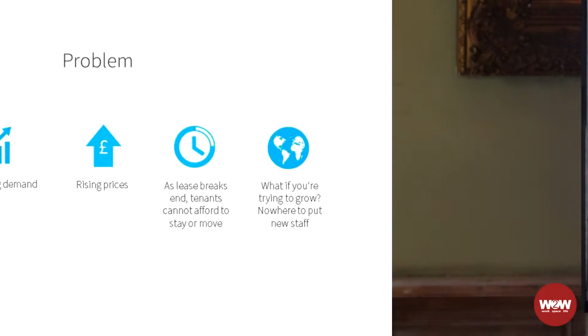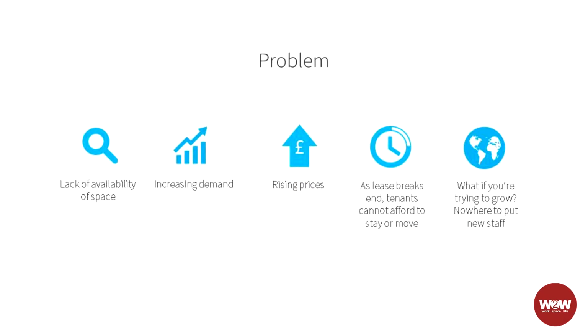The supply is being increased, but these things aren't going to just pop up. They're going to take a number of years. So for a number of years to come, you've got a situation where there's still this increased demand, and quite possibly it will continue to increase, and the supply just isn't there. So property prices will continue to increase. This causes a problem, and clearly there's a lack of availability of commercial office space, with increasing demand leading to rising prices, as we said.